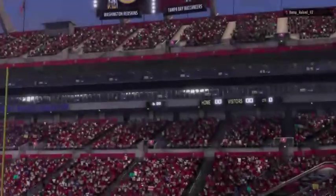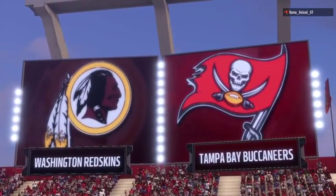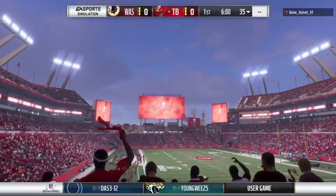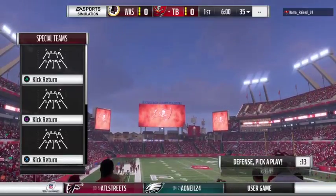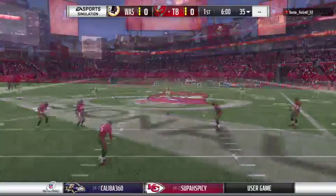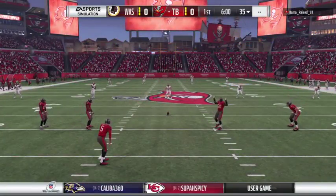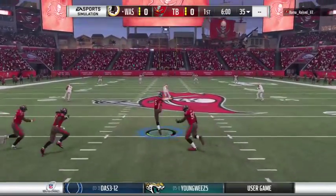The winding road to the Super Bowl continues here in the divisional round, where two teams look to take another step towards the Super Bowl. It's the Redskins going up against the Buccaneers. And we're about 5 miles northwest of downtown Tampa at beautiful Raymond James Stadium near Florida's Gulf Coast. Coming up, an important divisional round matchup in the NFC between the Washington Redskins and the Tampa Bay Buccaneers.